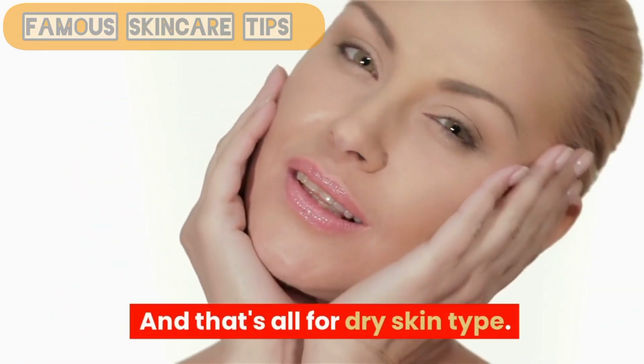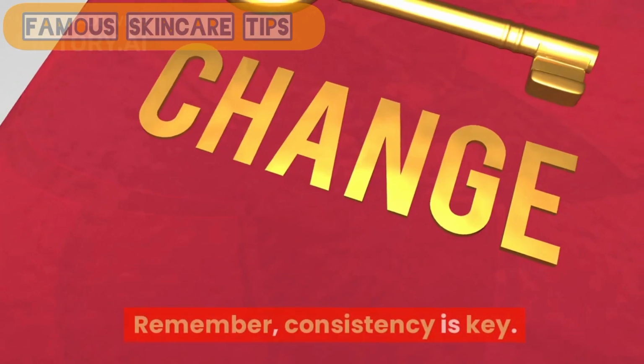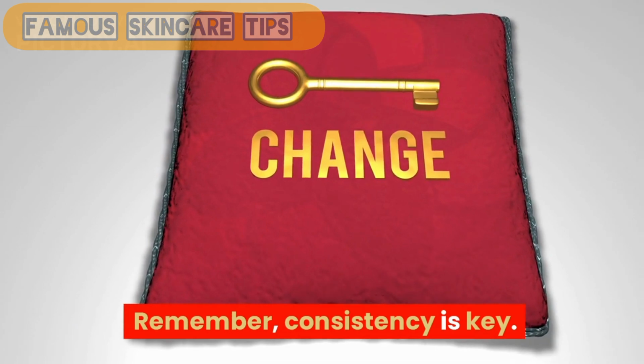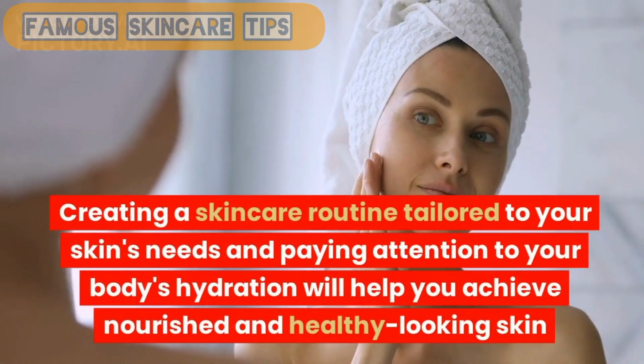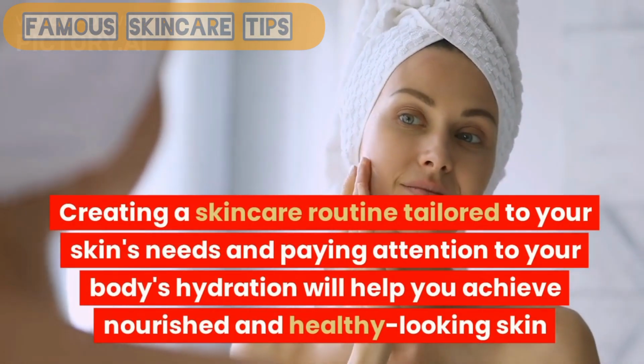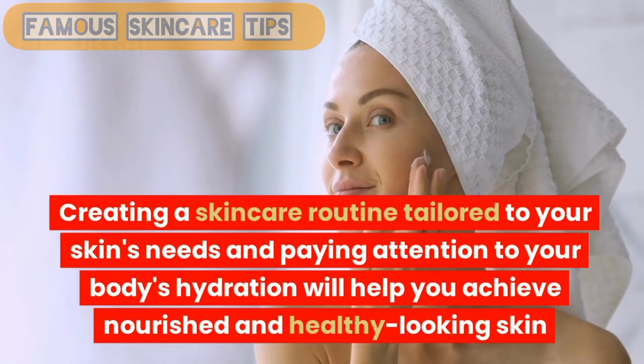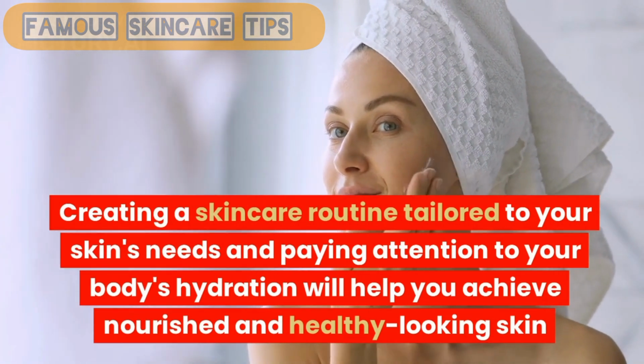And that's all for dry skin type. Remember, consistency is key. Creating a skincare routine tailored to your skin needs and paying attention to your body's hydration will help you achieve nourished and healthy looking skin.